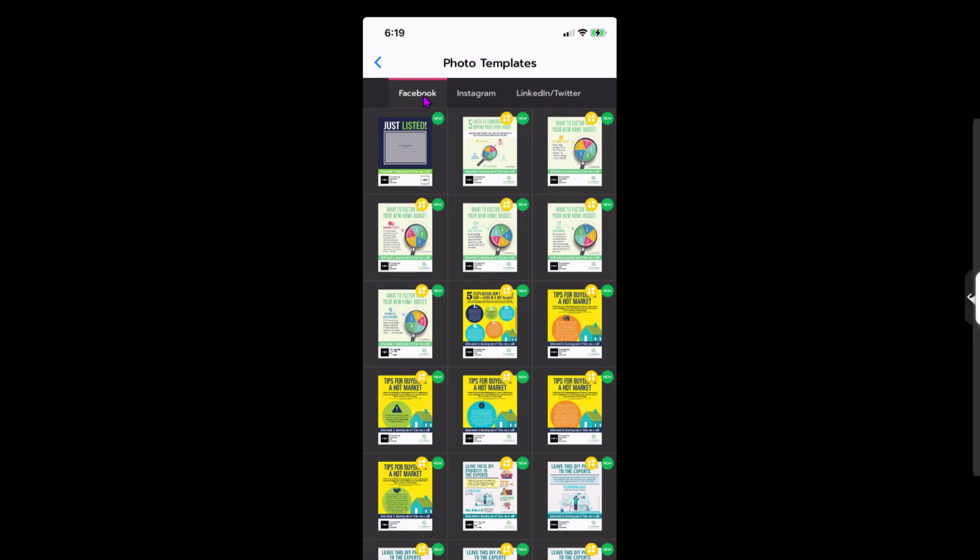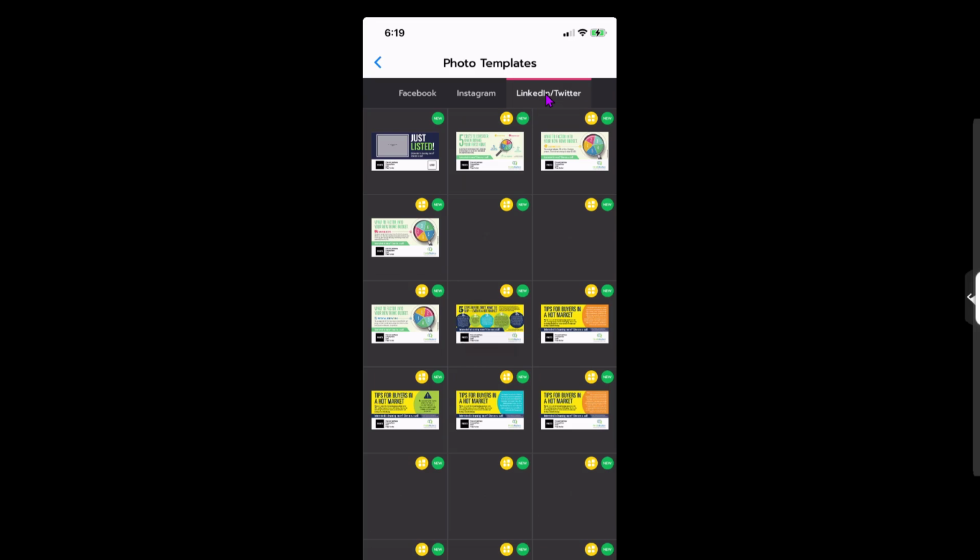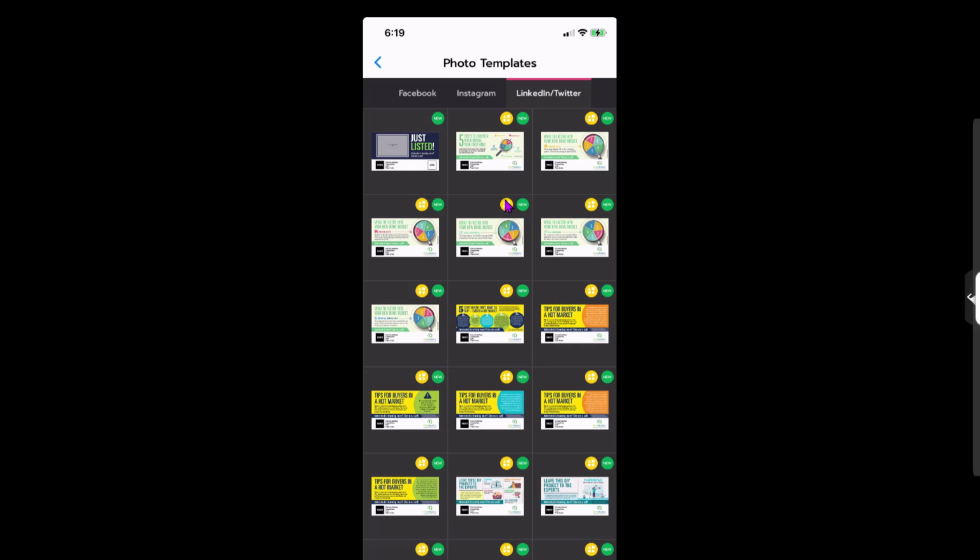So for example, under Facebook, these are my options. If I click Instagram, right, these are my other options. And if I click LinkedIn and Twitter, these are my options. Now, as you can see, they've all been formatted to fit perfectly with that social media post. So for example, let's select this template here.